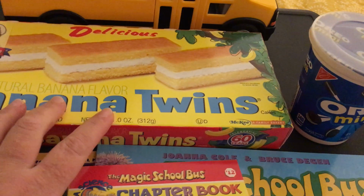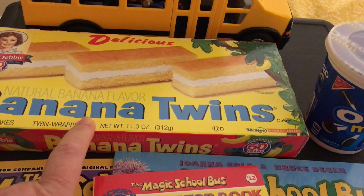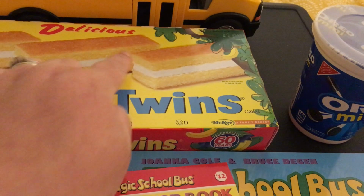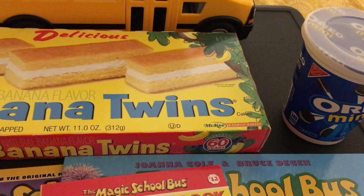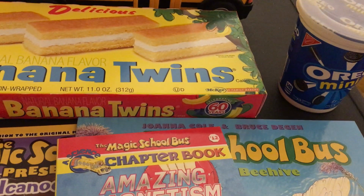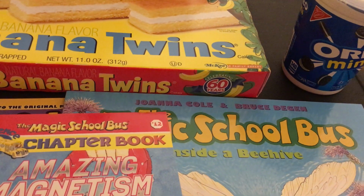And then as like a special treat, I picked up these little Banana Twins Little Debbie snack cakes, and some little mini Oreos, and I thought they could stick the Oreos in the bottom to make it look like a school bus.